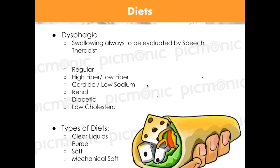So let's talk about some of these. High fiber versus low fiber. We're going to talk about this one again, but high fiber diet. As soon as I say I need to give this person a high fiber diet, what should immediately pop into your head? What is the purpose of giving someone a high fiber diet?